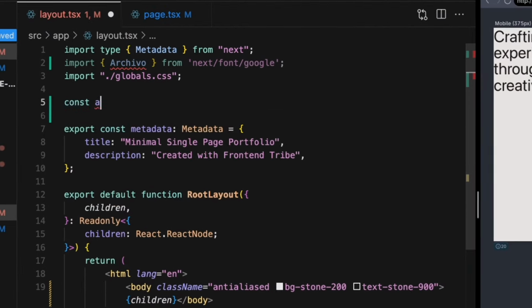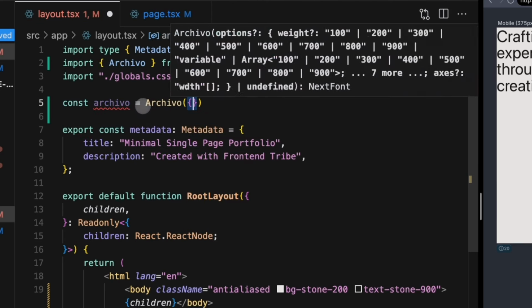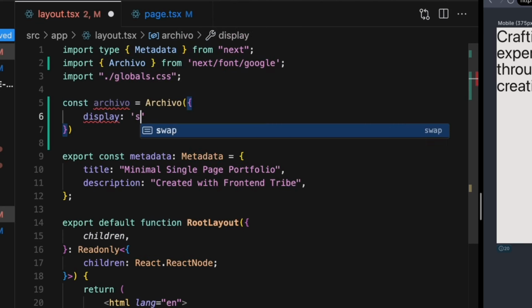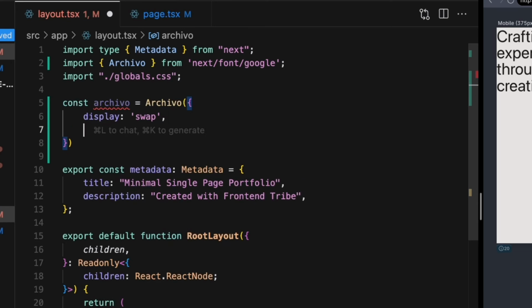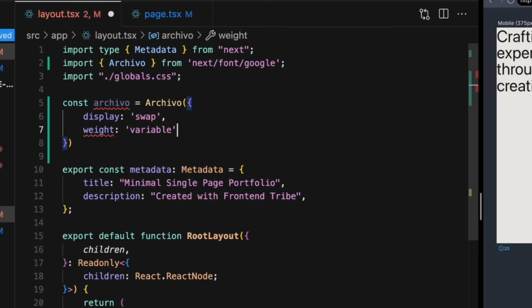So I'm going to say const Archivo is equal to Archivo as a function, and then we just need to give it a couple of options. Those are going to be display: swap, just to make sure that our font is loaded every single time. And we also want to make sure that our variable font weight is loaded. That's just going to load all of the font weights for us very easily. So I'm going to say weight, and then I'm going to give this the variable option here.